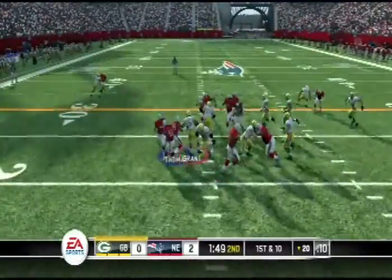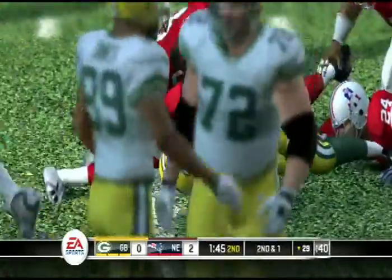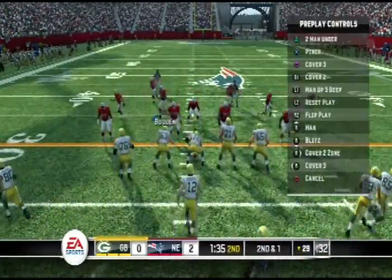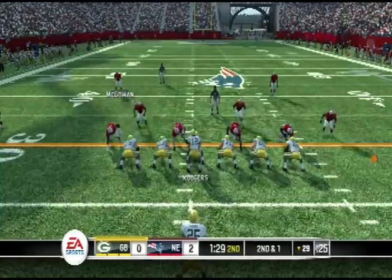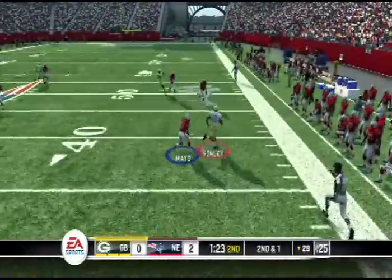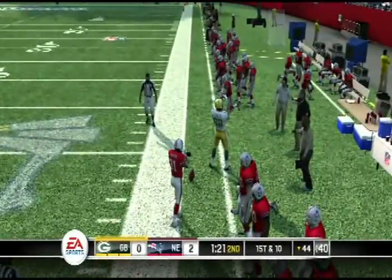Gives it off. Gains his way to the 29-yard line. Short yardage situation here, second and a yard. Dumps it out right. Titans are so big.